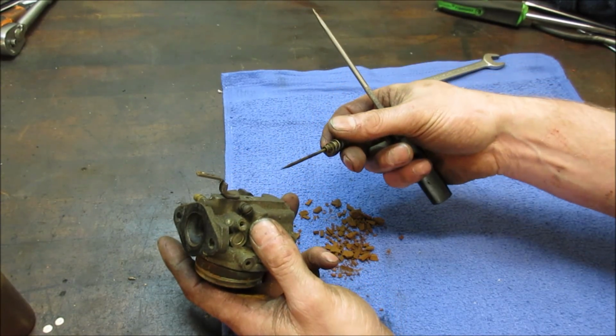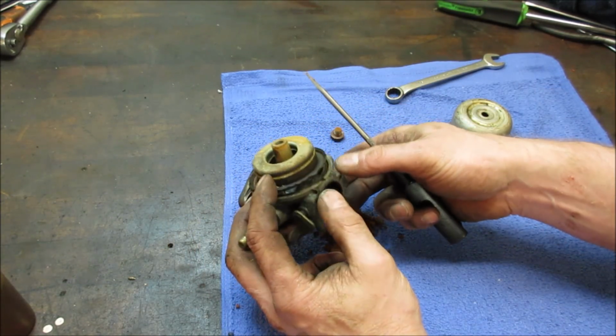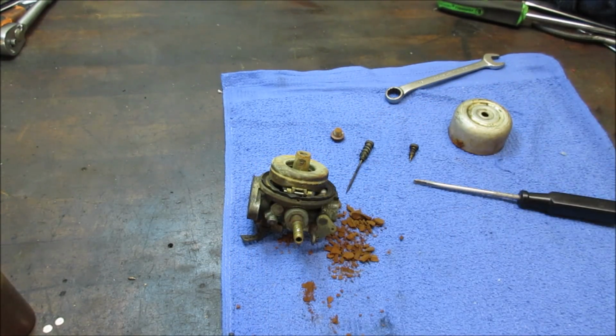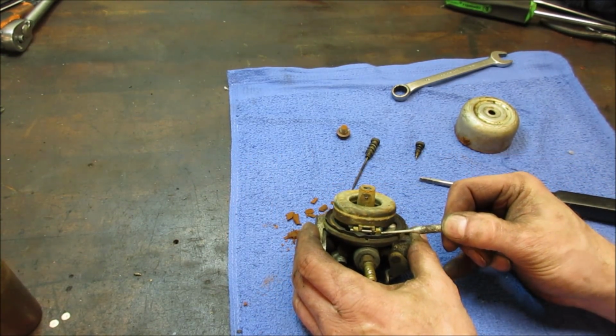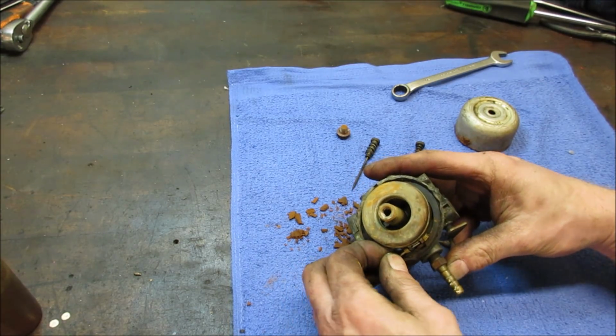There you go. Let's go get that pin out of there. Get the float off. Get this gasket off. Might be able to push it right out. Sometimes they're just sitting in there and the float bowl holds it from sliding side to side, like this one.